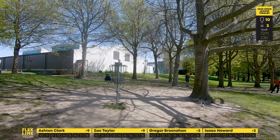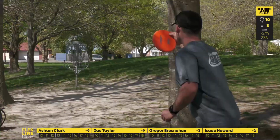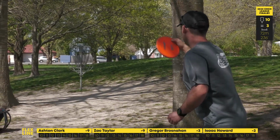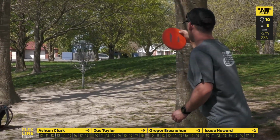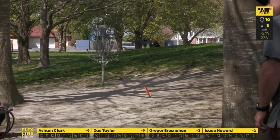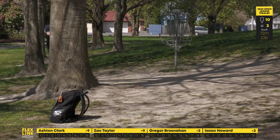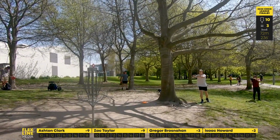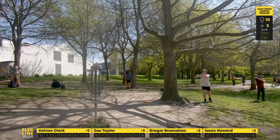Not starting his back nine as comfortably as he would want, I'm sure. And that wind. That wind. It's just circling around. Oh, unlucky. This has got to sit. It's up, got to fall over. Yep, that's all right, unfortunately. He'll probably have to settle for the bogey to start the back nine.